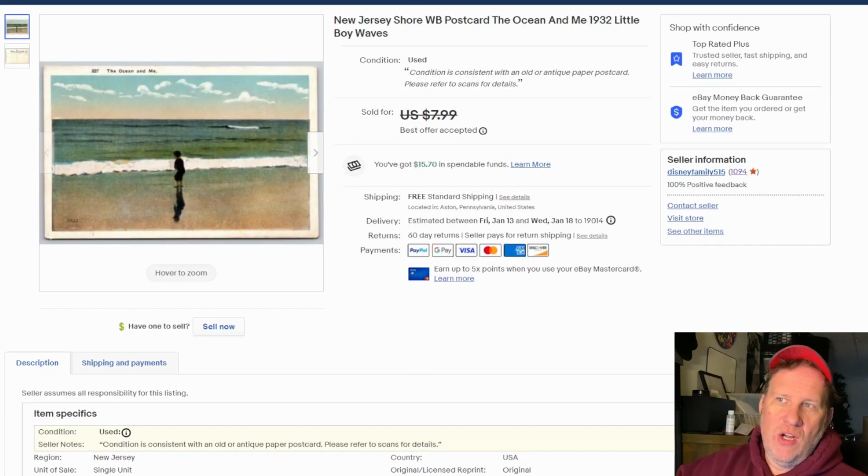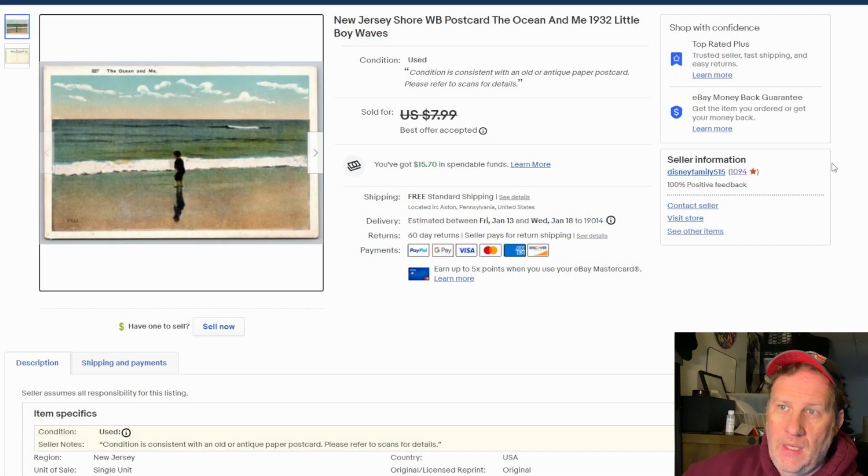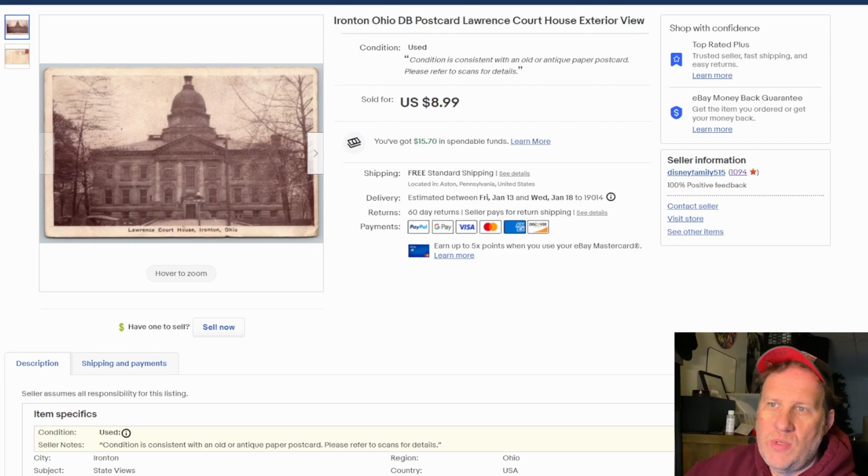Another New Jersey card. New Jersey cards sell really well, especially these Shoretown cards. I mentioned that in some previous shows. Took a best offer of $6 on this one. I've seen this card out there. It's pretty common. Another white border card. Looks like 1932. Little boy, the ocean, and me, standing in the waves. Sold that again, $6.